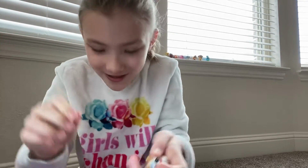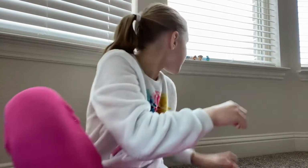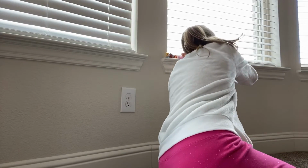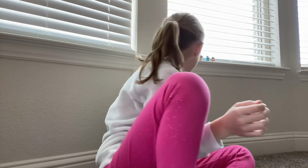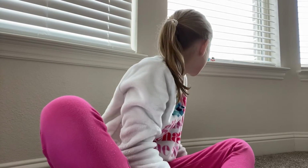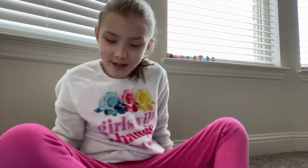All right. He's a common, too. He's so cute. He has silver eyes. Okay, Bunny has purple eyes. There he goes. Their arms are out, like Bunny and Forky and Cinderella and Woody, kinda. He's going like this, alright.